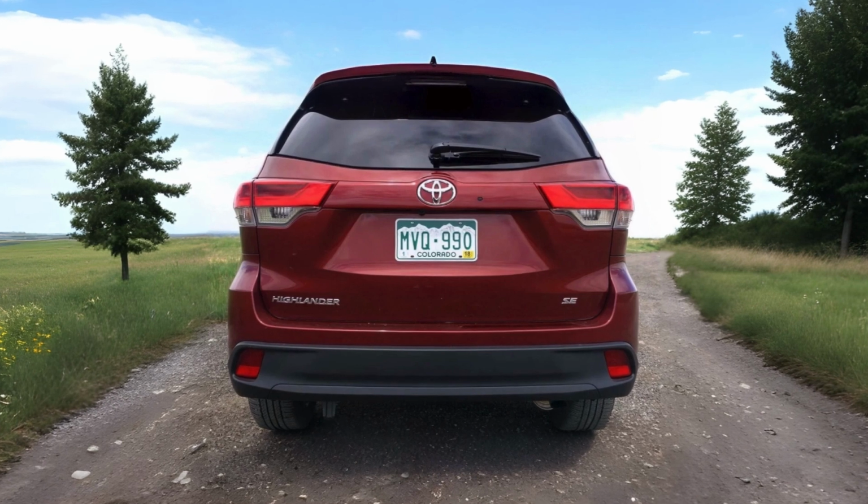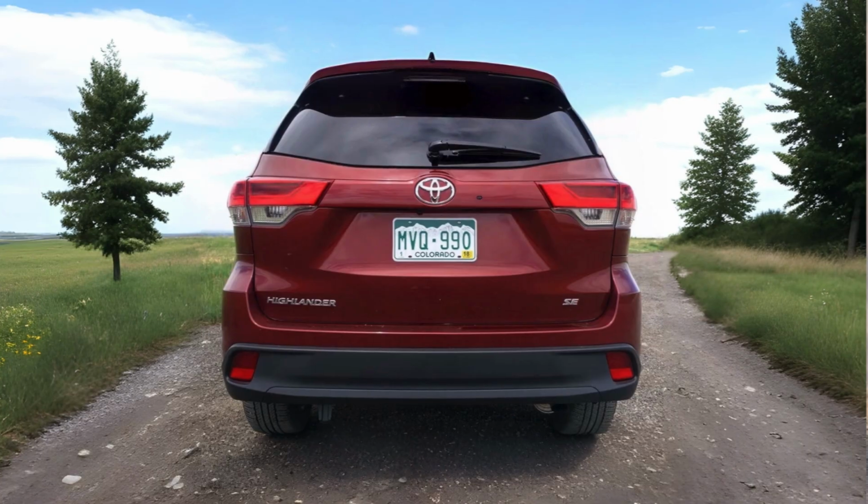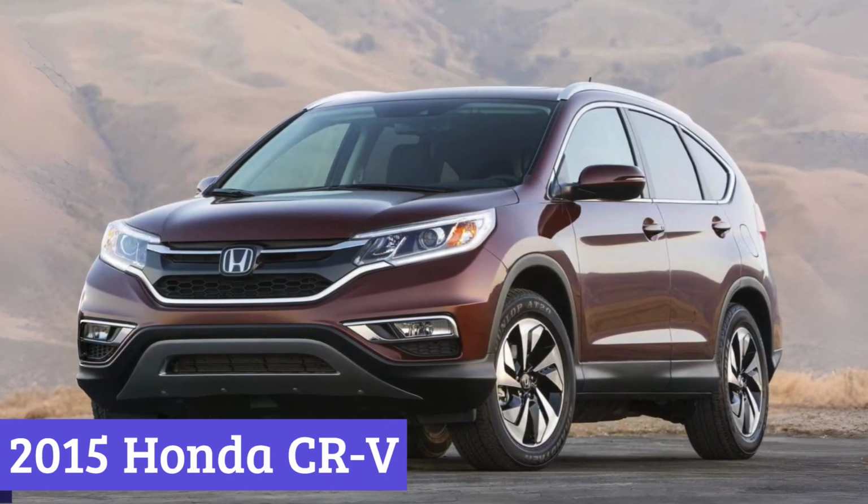But don't wait too long. Good ones disappear from the market fast, and prices aren't getting any lower. Number 3. 2015 Honda CR-V.